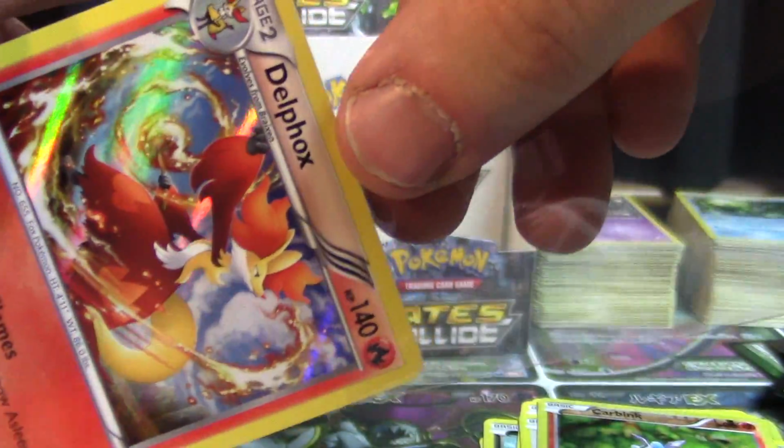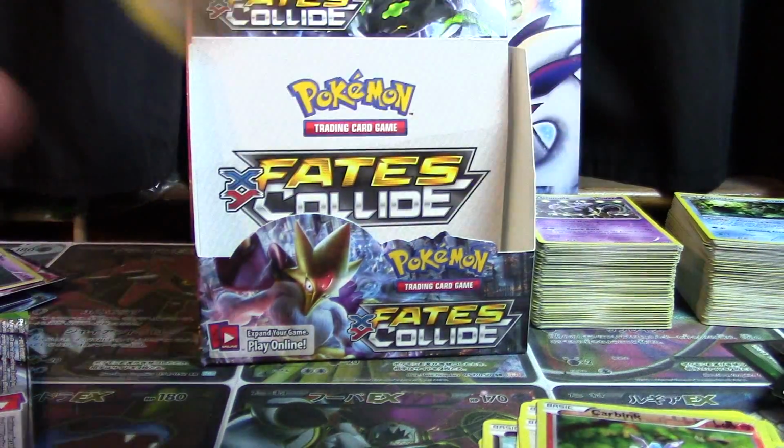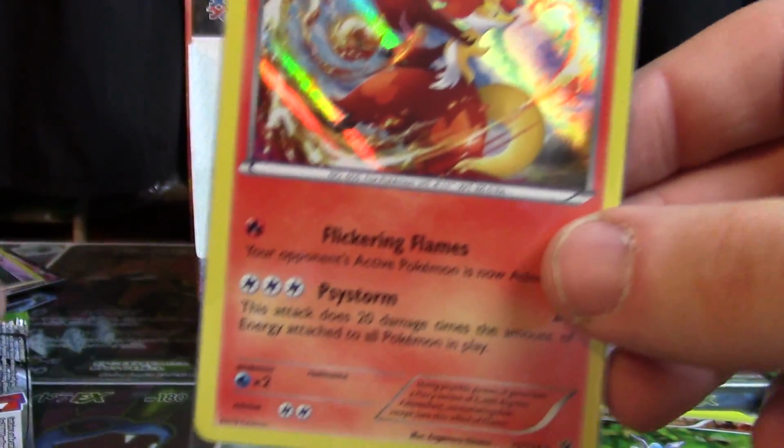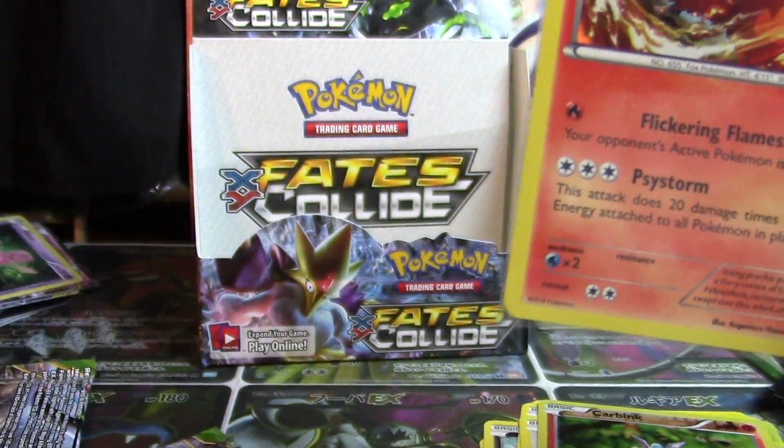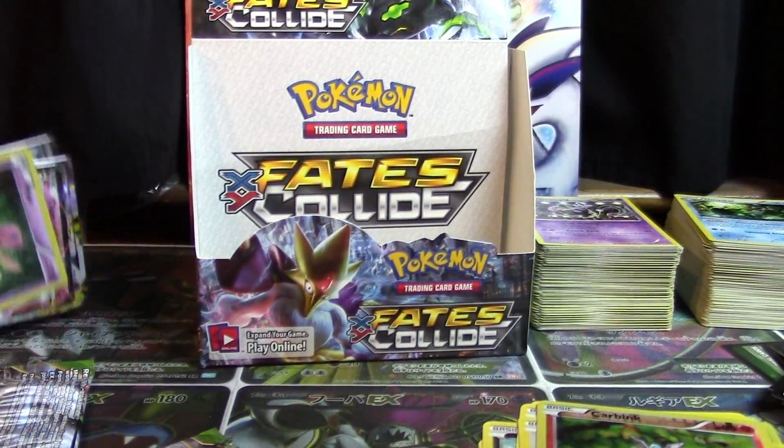So I think that might complete our holographic set. Because we had Delphox, Mew, Tyranitar, Lucario, and White Kyurem. Yeah, so I think we got all the holos. And maybe we got all the commons and uncommons too. Maybe, I really don't know.